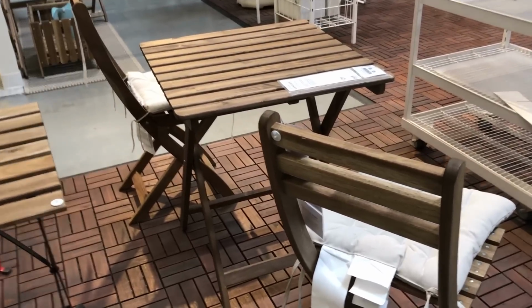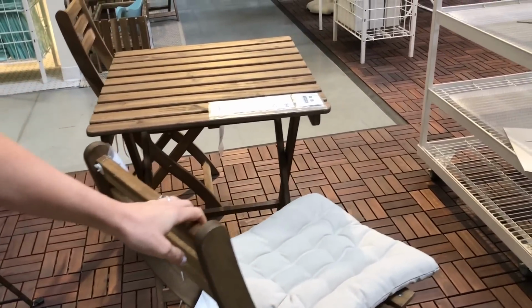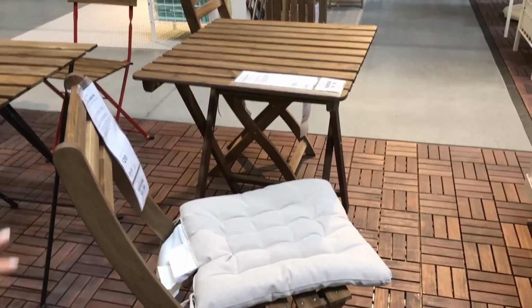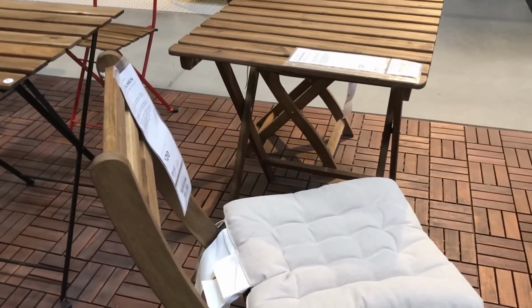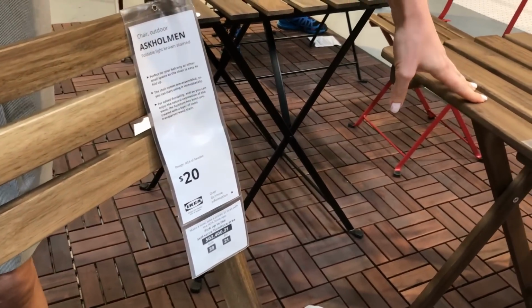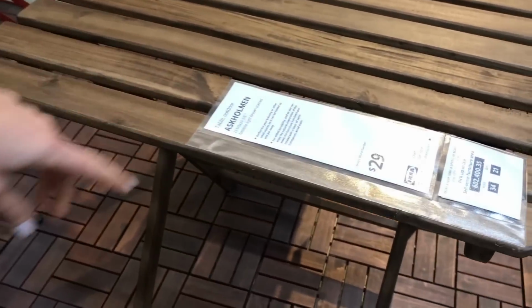Okay, I have this table and these chairs. I've had them for 4 years or so, and they're still going strong. I love them. I love the price. They fold up. They do not look cheap. They do feel cheap. They move all over your space. You gotta get this set.